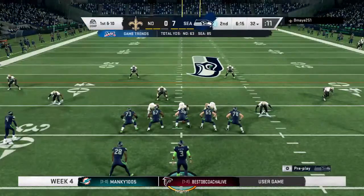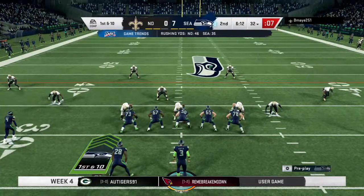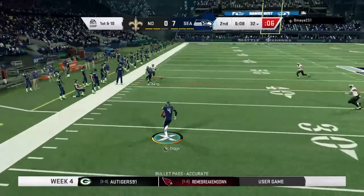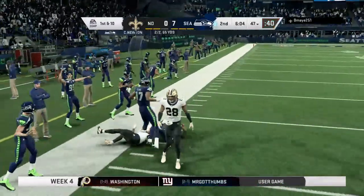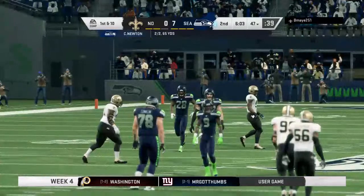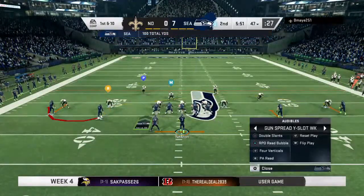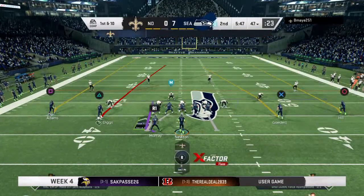From the 32 now, here's first and 10. Cam fakes the give and keeps it. A quick throw taken in by Diggs, and he slips up past the 45 before being tackled. It's a gain of 15, first down Seahawks. Back-to-back good plays have them on the move on first down.